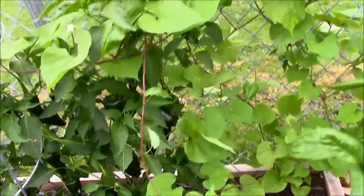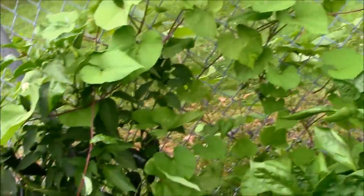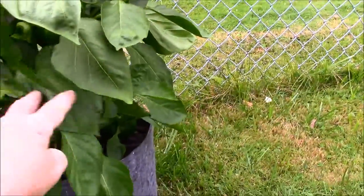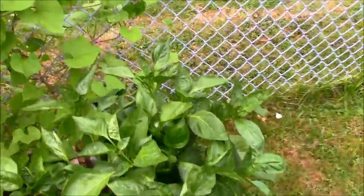Anchovy pepper plant, that one's doing pretty good too. Got a morning glory hogging off of it, but still no flowers. I don't know about that. And then my biochar pepper, which is doing relatively well.